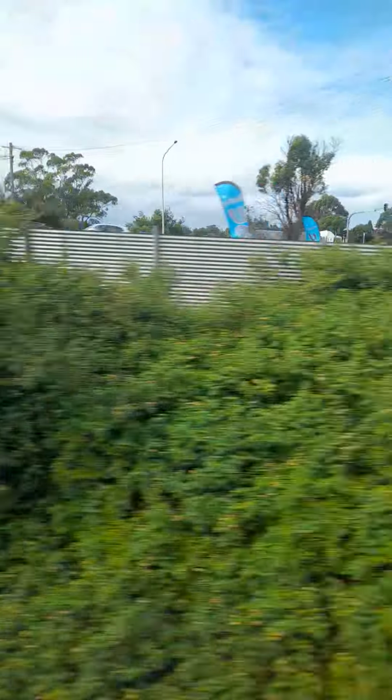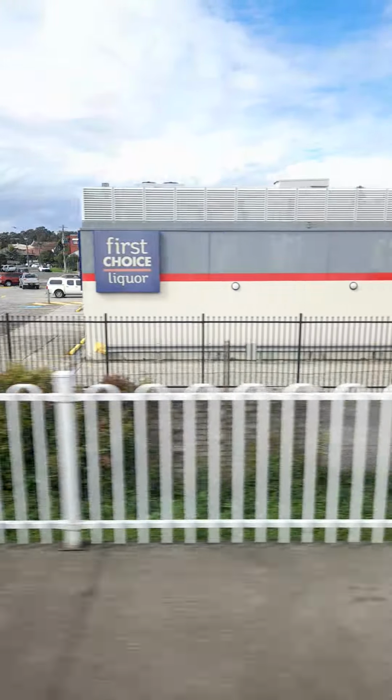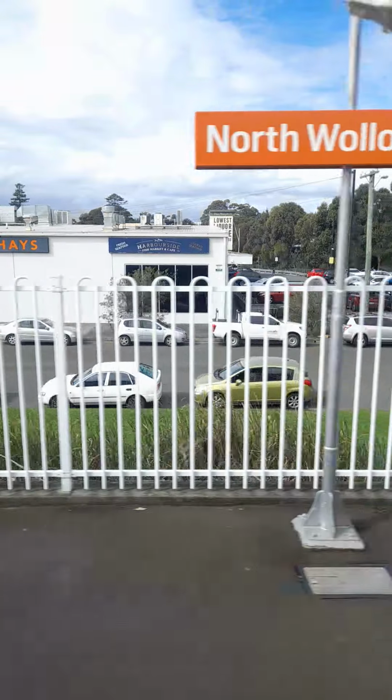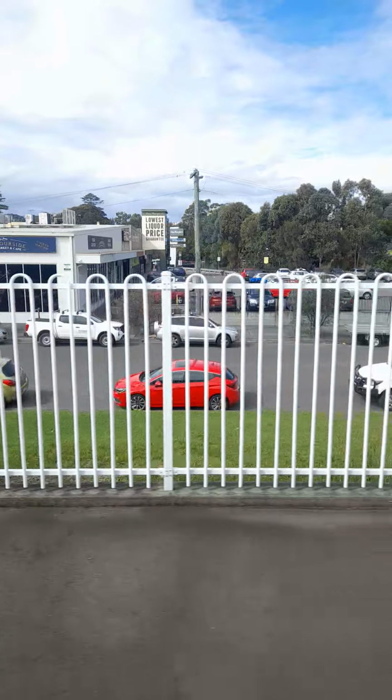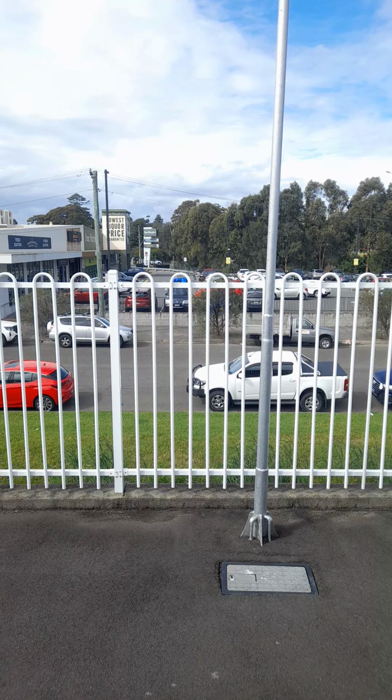We can't be at North Wollongong already. Yeah. No BS. Oh wow, we are too. We are now at North Wollongong. G'day. Can't see no Tesla. Oh wow. Now that is an old style truck. This station is North Wollongong.